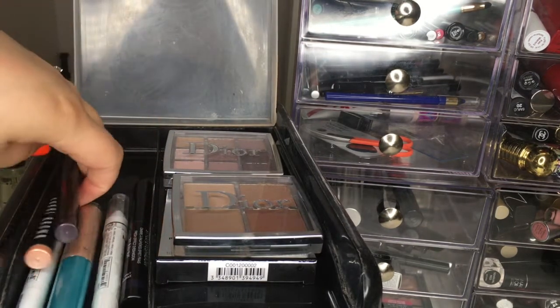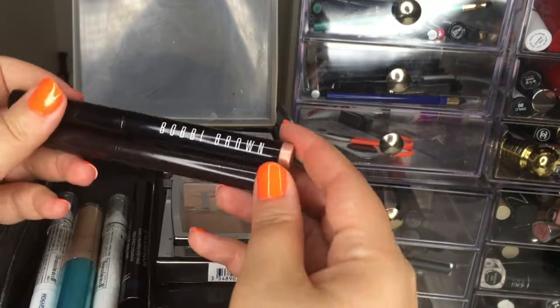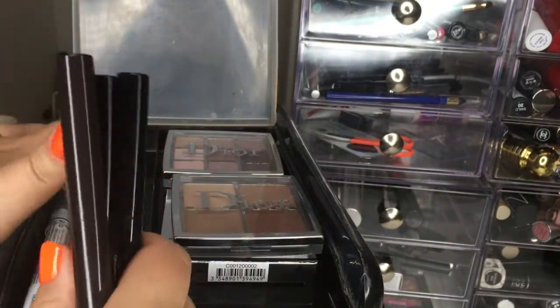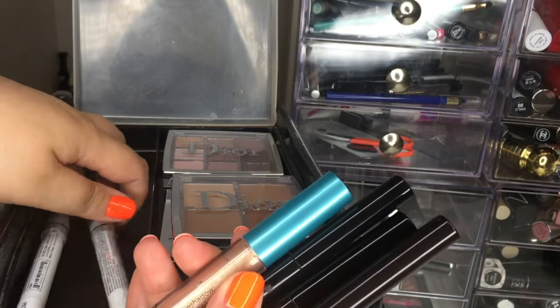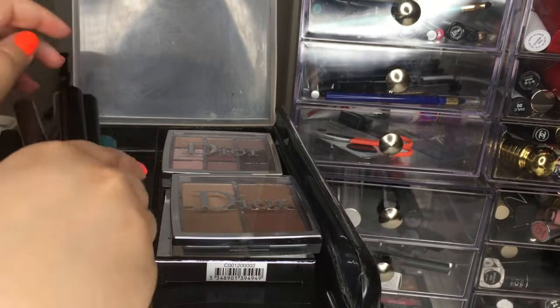So here we have some eyeshadows as well. These are like stick ones. So these are the Bobbi Brown, Laura Mercier. This is a Chanel one. And then this is an e.l.f. one. And I have two of the jumbo sticks in white. I'm not sure why, but I do.